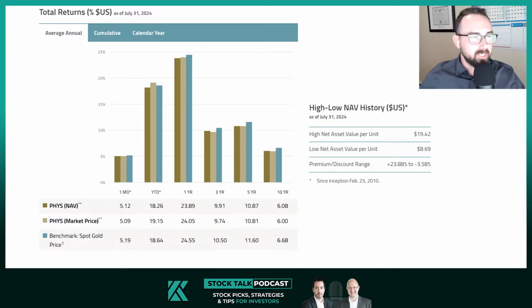gold all differ. And if you purchase trust units at a premium to the NAV, you may incur losses if the factors that have contributed to the increase in premium to the NAV were to disappear. The opposite would also be true if you bought at a discount. So keep in mind that the actual return of gold may be different from your investment in the trust, given both the premium or discount of the trust's market price compared to the NAV.